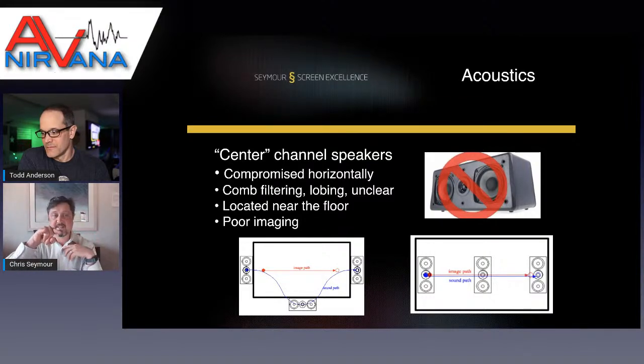The speakers can't sound the same oriented this way versus this way. And so the solution on the right is keep everything vertical, everything perfectly identical. Sound image goes across, the acoustics go across, and they're treated the same, and you get a bigger image to begin with. Yeah, and if you can get that center channel out of there and replace it with the same speaker that you're using for your left and right channels, that's optimal.